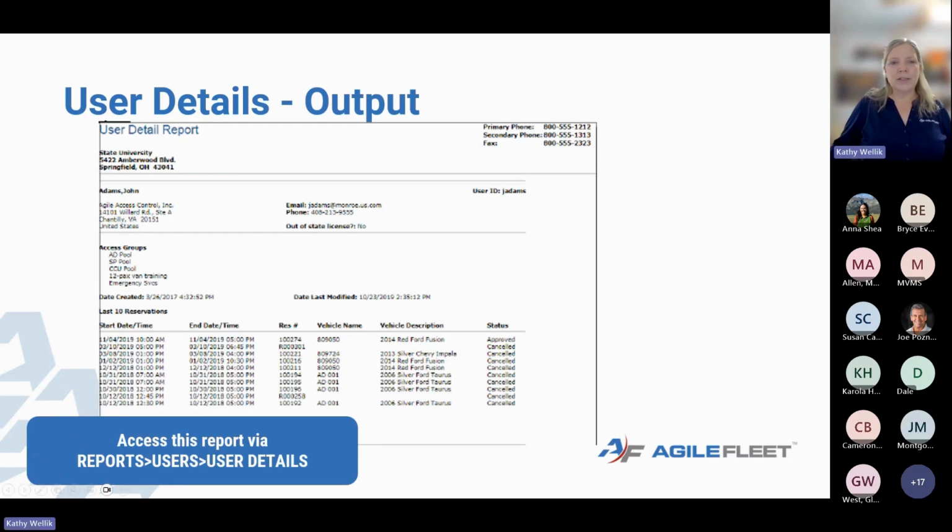And this one, I apologize, is a little hard to read, but it tells you the last 10 reservations that this person had, the access groups that the driver has, and so forth, and tells you all the information about the driver. So it does give you a good bit of detail about the actual user, how many reservations they've had, and what activity they have.